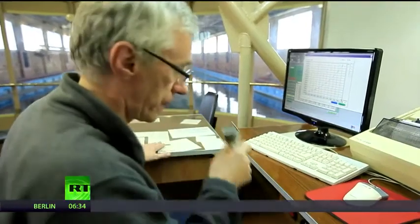Let's go. 1.85 meters. Going forward, 185.